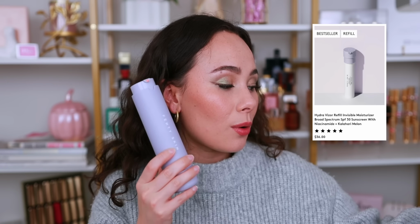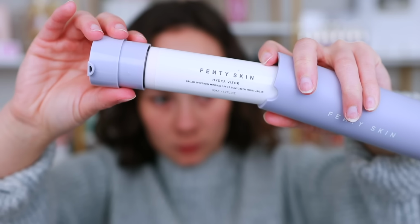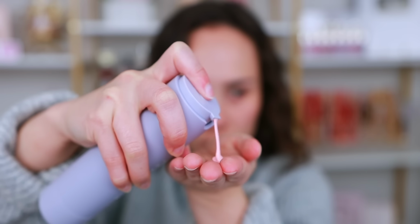Fenty has the Hydra Visor Mineral SPF 30 Sunscreen Moisturizer. What I love about this so much is that it is a moisturizer and it does not leave a white cast behind. I've had a lot of good luck with this. I also haven't had foundations get too pilly with this, and it doesn't feel heavy before makeup either. It's SPF 30 if I forgot to mention that, and I really like the packaging as well.